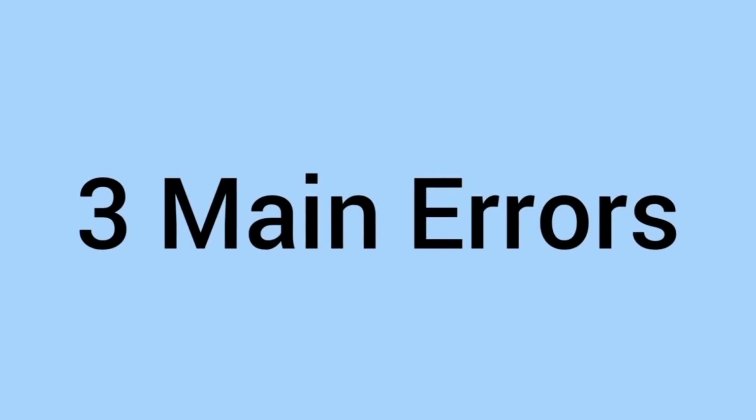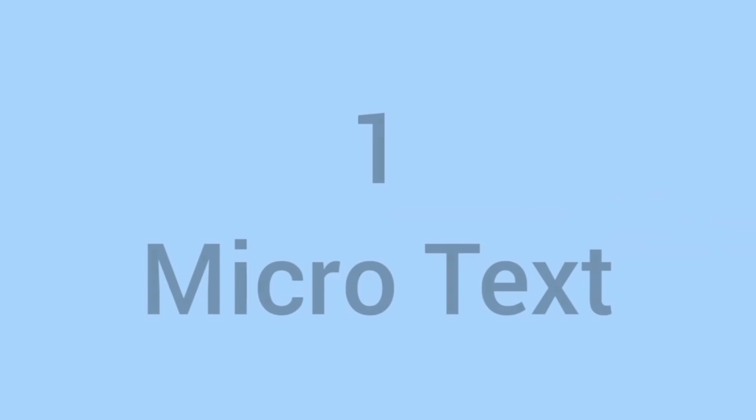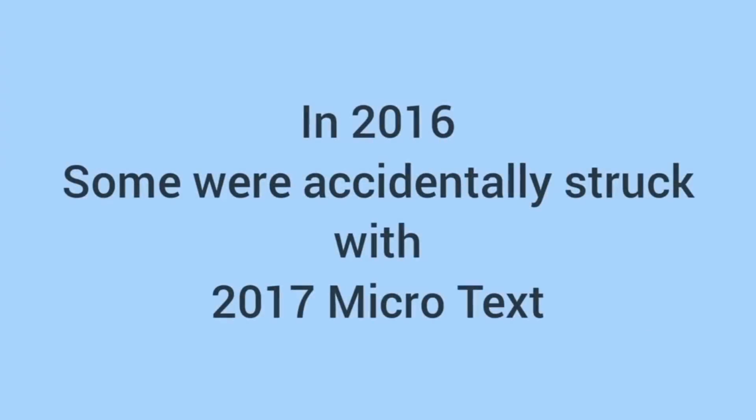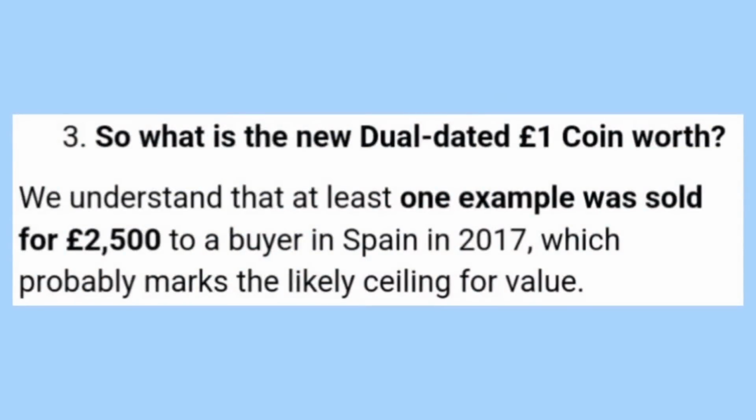There are three main error pound coins to look for. Number one is the microtext error, the hardest of all to see. Now you will maybe know, on the outside of pound coins, there is microtext for the date on the reverse there. As you can see, the date on the edge of the coin is in microtext. Now in 2016, some were accidentally struck with the 2017 microtext, so mismatching dates. As you can see here, look to the left, 2016 pound coin, but the microtext says 2017.